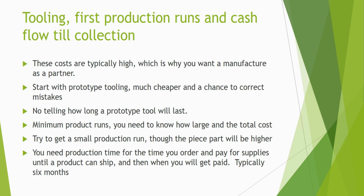A lot of times people have a question about prototype tooling and production tooling, so they'll get a quote saying the prototype tooling is like $3,500 and the production tooling is $15,000, and the prototype mold maybe only makes 1 part, and your $15,000 mold can make 8 parts. And so they jump right ahead to the $15,000 because it sounds like a better deal. But the fact is, you should always start with prototype.